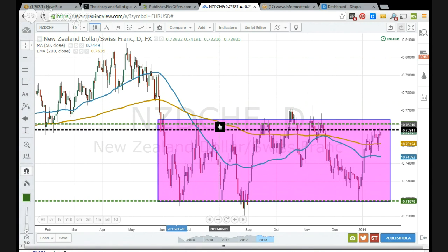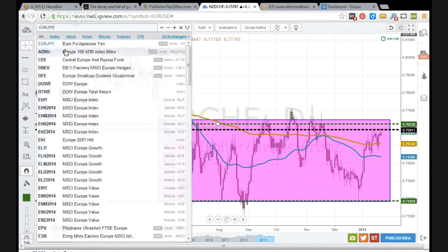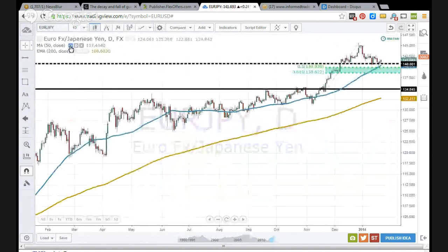Now Euro Yen. Let's take a look at that. And I'm going to have all these trades on my blog on InformedTrades.com. So if you want to see the exact numbers and still shots, you can, of course, rewind this video, or you can check it on my blog on InformedTrades.com.